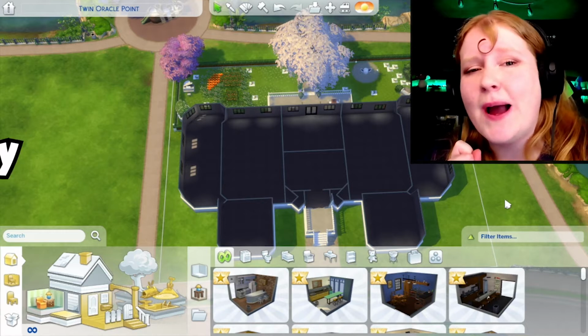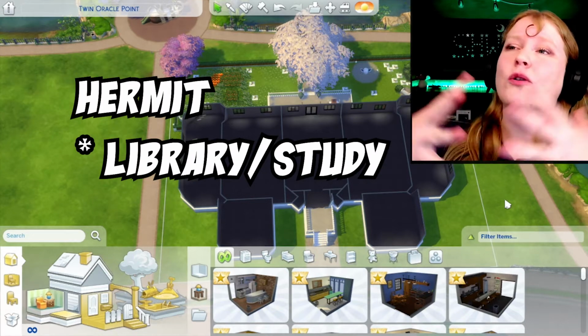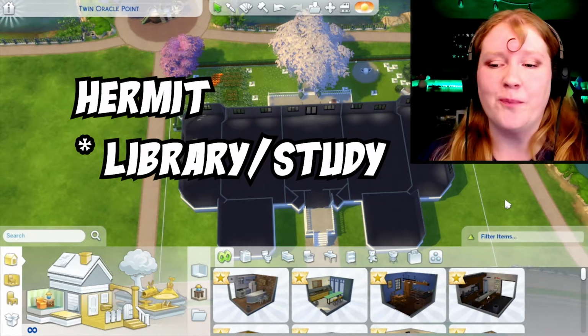Today's request is by Hermit. He requested a grand library with a study room. But before we go into that, let me just point out a couple of things.